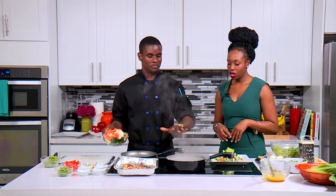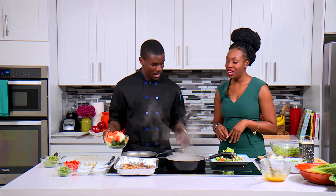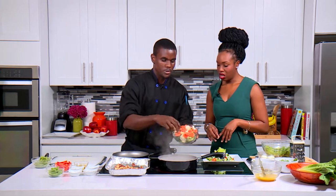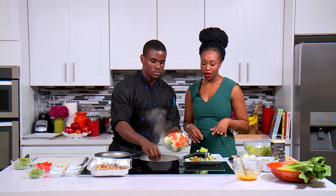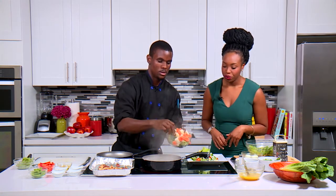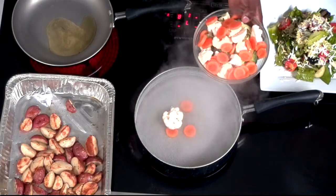Now I got my veg. I know you guys been seeing this pot of water just boiling from the beginning. Wondering why this thing's still there and you ain't used it yet. I'm going to show you right now. I want to keep it hot so when it's time to go, I can go. And of course, just our carrots, broccoli, and some cauliflower.